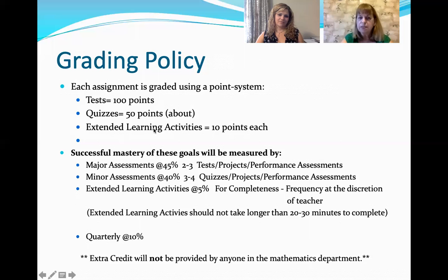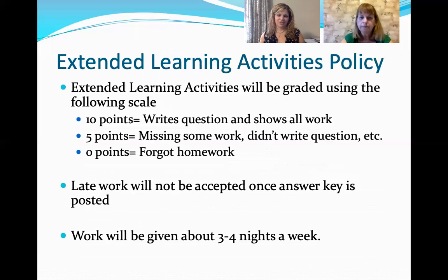What we refer to as the extended learning activity is actually what used to be homework, but since they're home at this time, everything is homework. So that's what they'll be doing outside of class time, basically. Again, there's the extended learning activity.